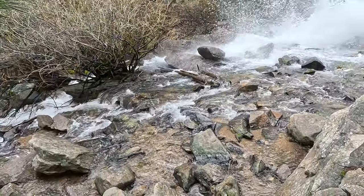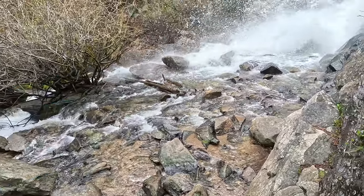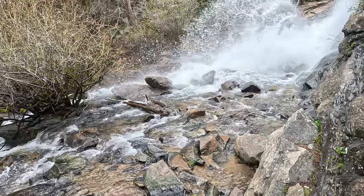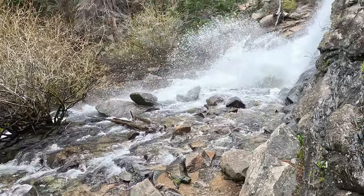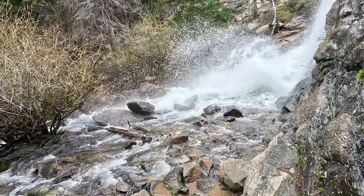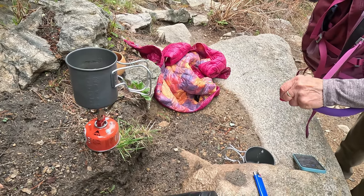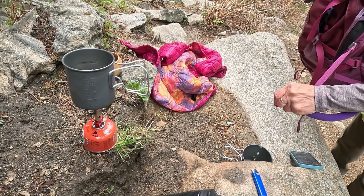Normally, you can cross the water right along here. It's not too bad. You might get a little wet, but it is totally impossible today. There's no way across this part. That is treacherous. It's tea time up here at Bridal Veil Falls.